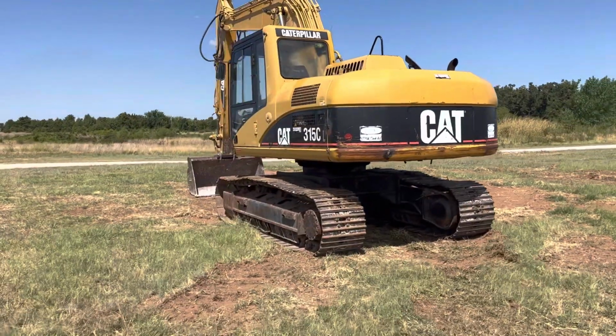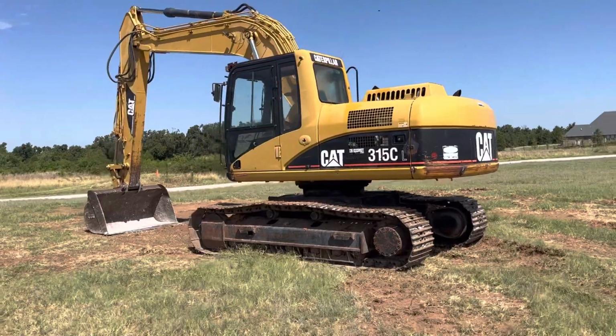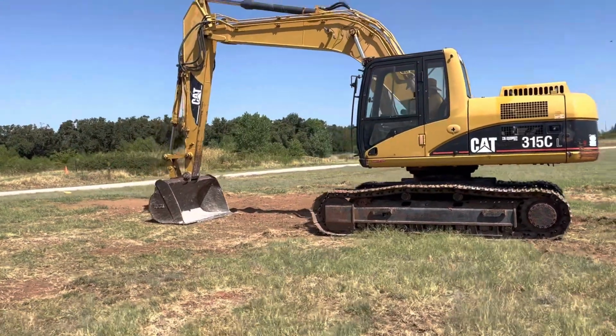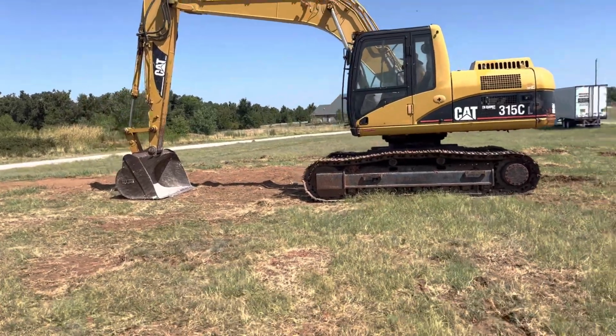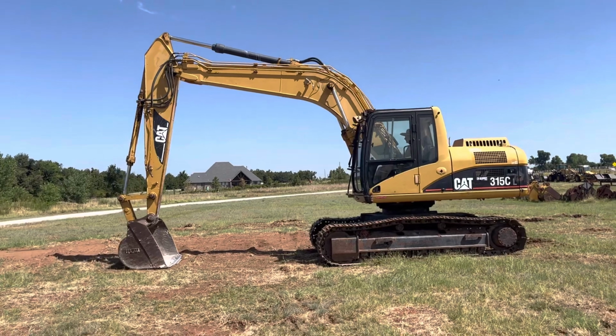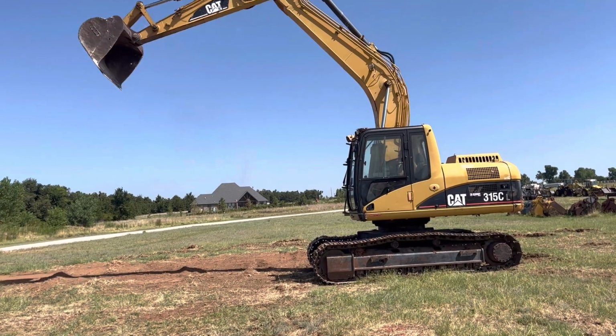Does have the quick pattern control changer, auxiliary hydraulics, and a manual or a hydraulic thumb is available if that's of interest to you. Has an excellent undercarriage, real tight machine, running and operating excellent.